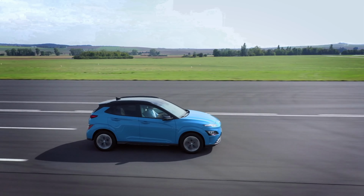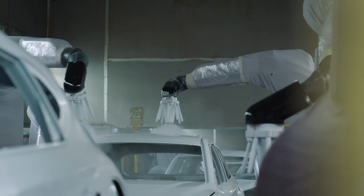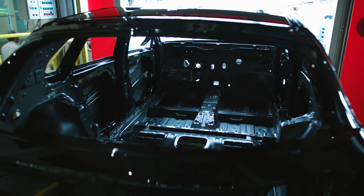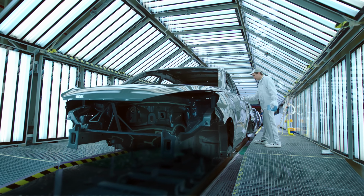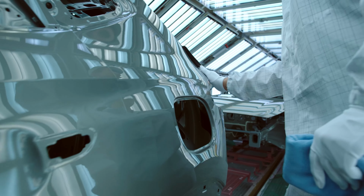Starting with Kona Electric, we also began to apply multicolor paint jobs. Either way, we only use environmentally friendly water-based paint. The role of our employees here is also irreplaceable. They prevent the tiniest dust particles from spoiling the product of their work.